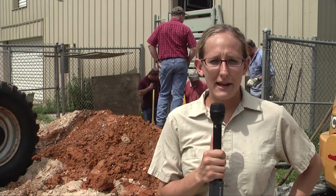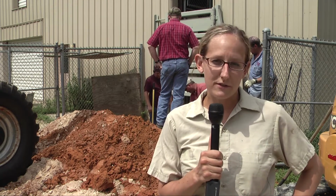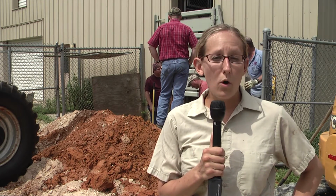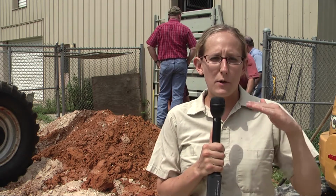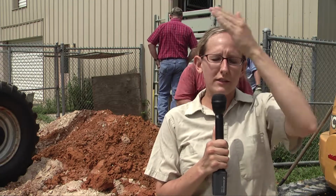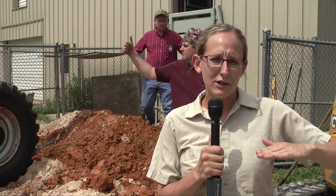There are 3 different gate levels that will allow us to access different parts of the giraffe's body. Or if we have a smaller giraffe that's not as tall as our big bull here, we'll be able to leave the top part of the gate open and have basically a shorter gate. So it gives us a lot of flexibility as far as accessing different parts of the animal's body.